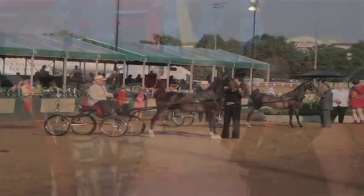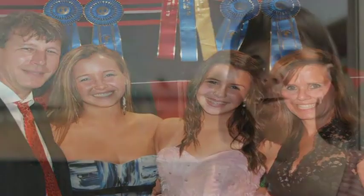The horses mean so much to my children, and when I think back when we first started, all I knew of horses was, you know, trail horses.